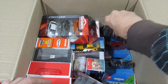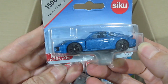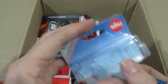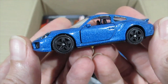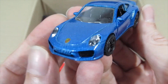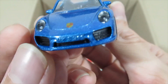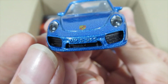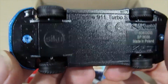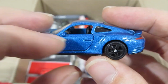Oh, wow, there's more Sikus. Ooh, Porsche 911. Oop, there we go. Turbo S. Let's get this one out. Ooh, that's very nice. Nice blue. It's a little bit lighter than the last car. Great detail, lensed headlights. License plate with the serial number. I think it's the serial number on it. I'm not too sure. It's got some reference on the bottom.